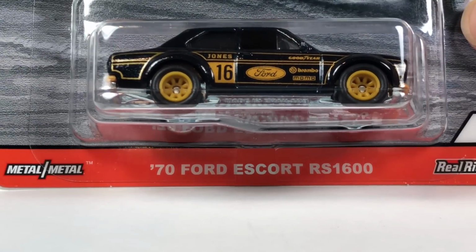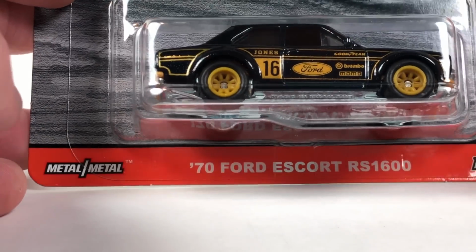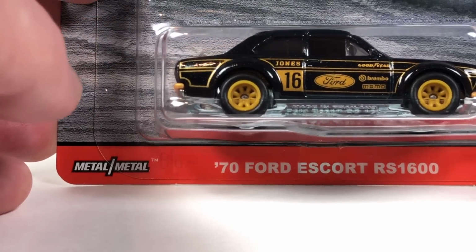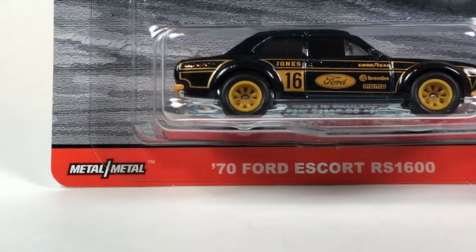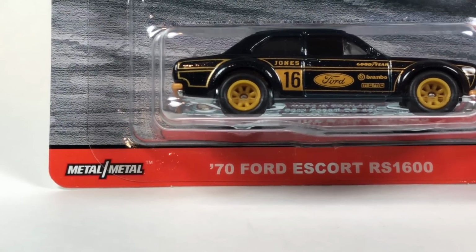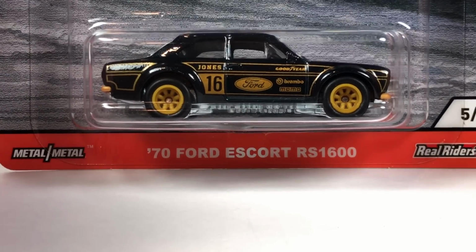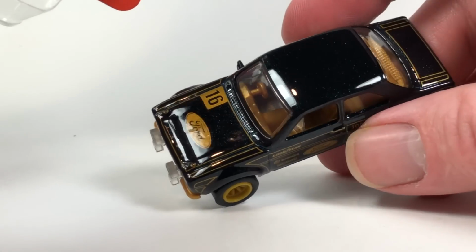And then lastly, this is really cool. This is the 74 Escort RS 1600. And again, not a new tooling or anything. It's a premium version. It's not even the first time it's been premium either. So the door slammers, there's nothing new in here, I don't think. There's really no brand new toolings in this series, which is kind of odd for car culture. Usually there's at least one brand spanking new tooling, or at least a car that's never been premium before.